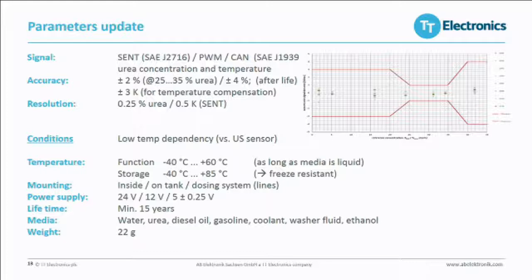But this is not what we mention. We mention end of life. So this is our principle. Maybe it is a disadvantage if you see other systems having 1%. I could say we also have 1% sensors.